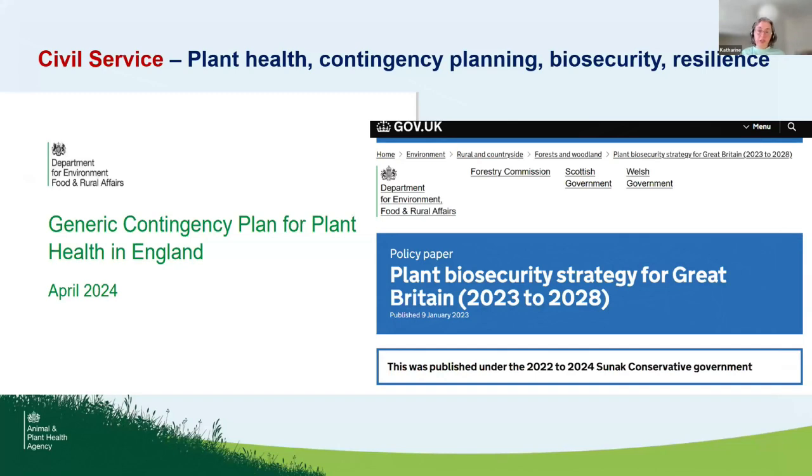There is lots of information on gov.uk about contingency planning and regular updates on animal, plant, bee and tree health outbreaks, including maps, so I recommend spending some time searching on there.